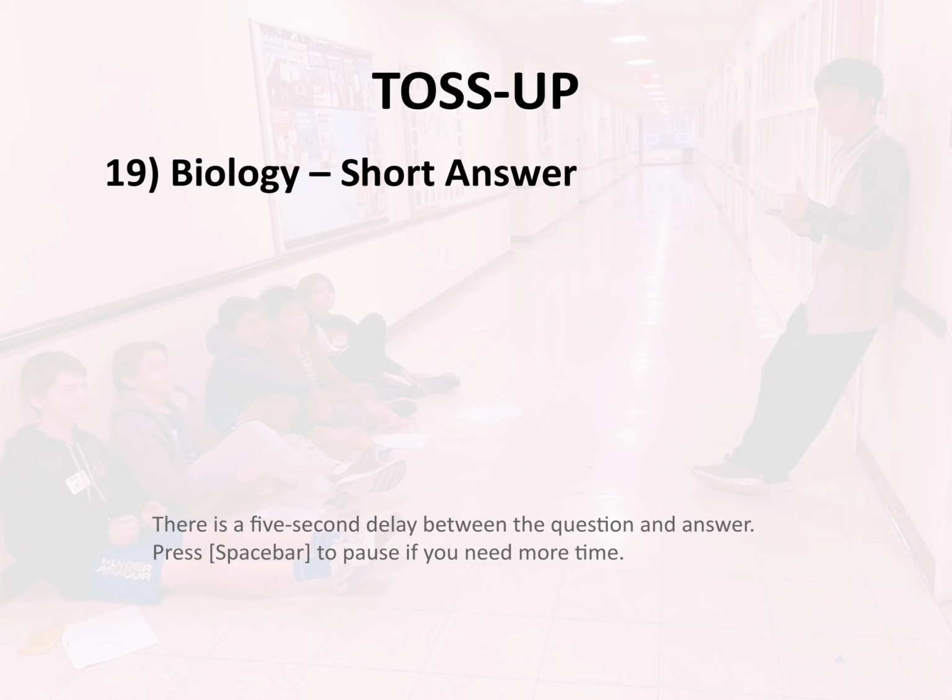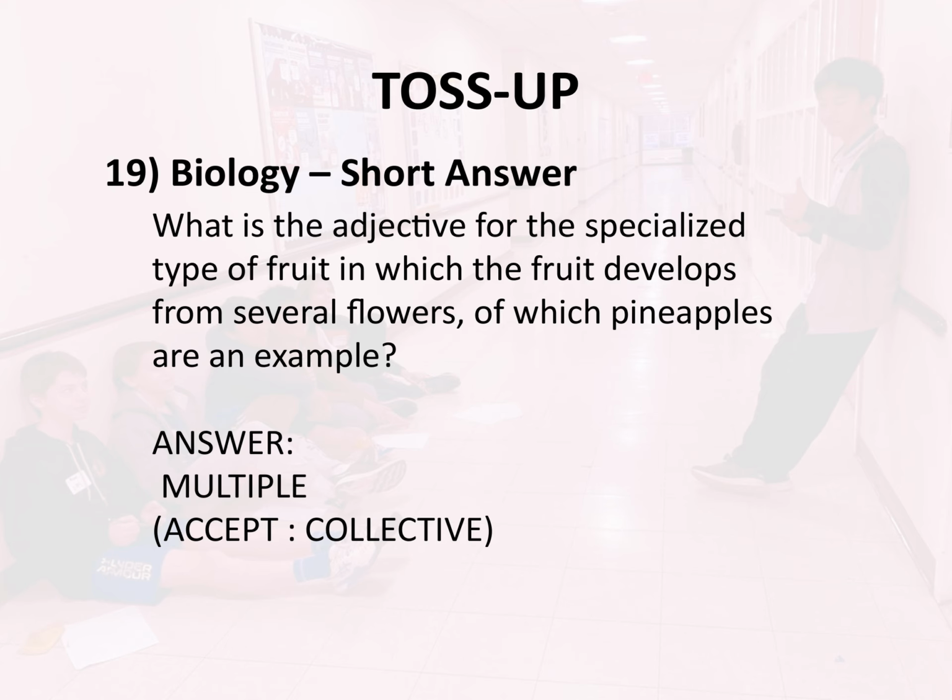Toss-up 19. Biology, short answer. What is the adjective for the specialized type of fruit in which the fruit develops from several flowers, of which pineapples are an example? Answer. Multiple.